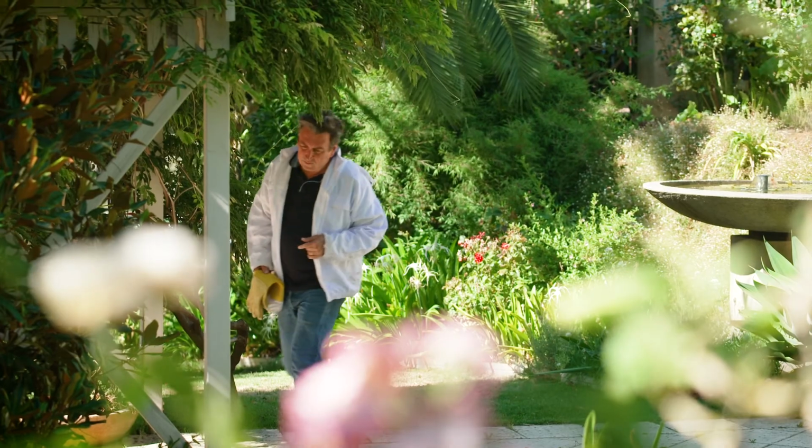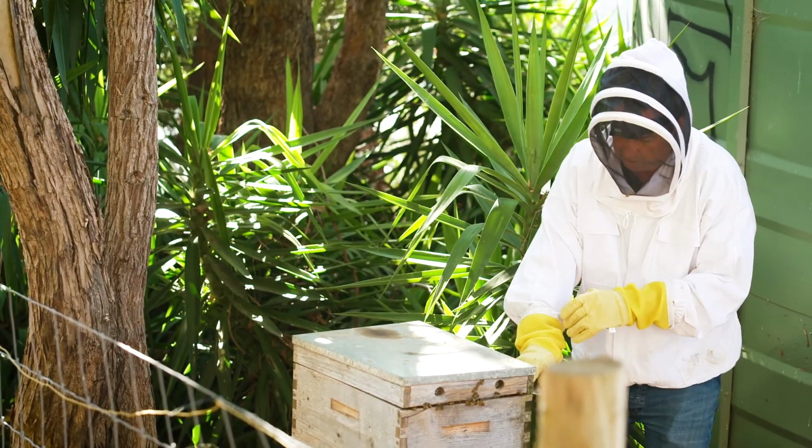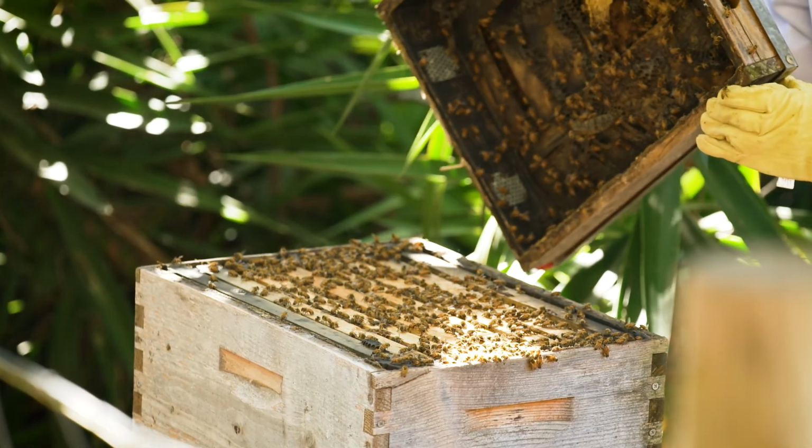My honey is light and floral when harvested after spring wildflower flushes. But in the peak of summer, when the marri trees with their rich red gum are foraged, the honey is completely different. It's a rich, deep red and much more intense flavour.